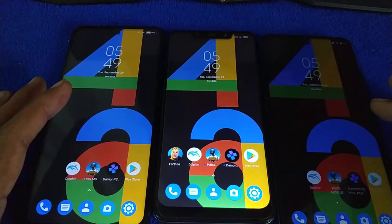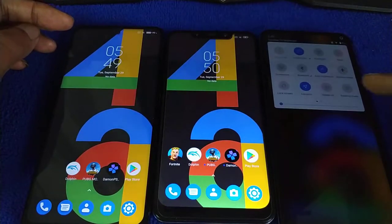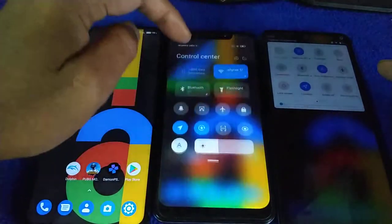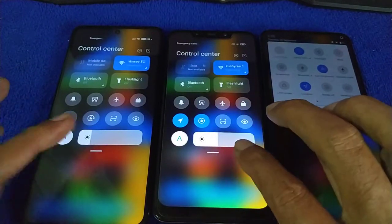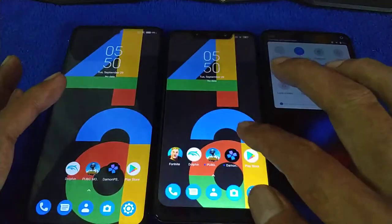And 9S still MIUI 11. Just looking at the notification sheet. And both X3 and F1 are latest MIUI 12.